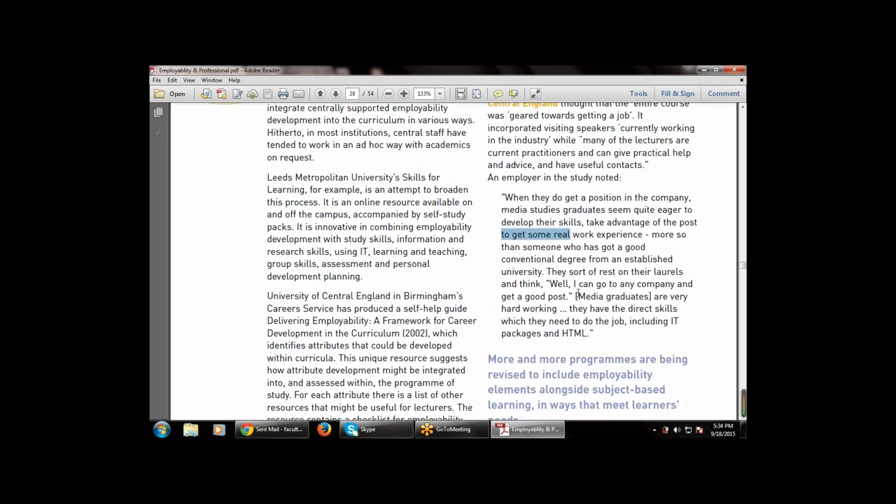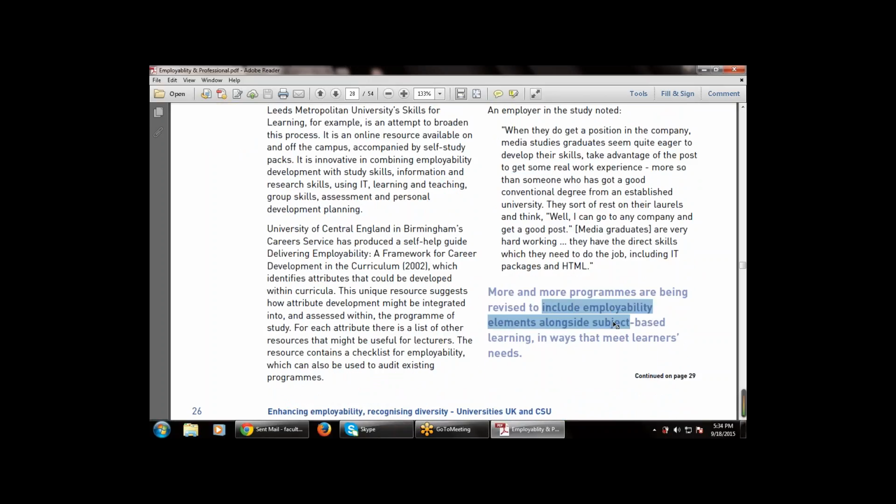Now, more and more programs are being revised to include employability elements alongside subject-based learning, in a way that meets the learner's needs. So whatever the learner needs, that will be used to enhance the employability skills that will be available in the employability department.